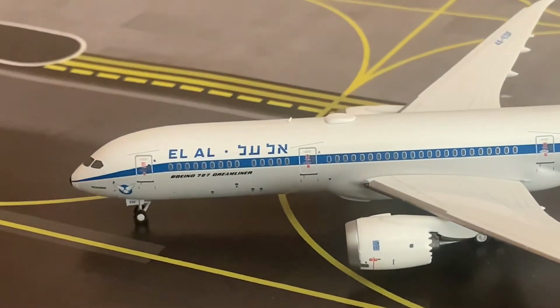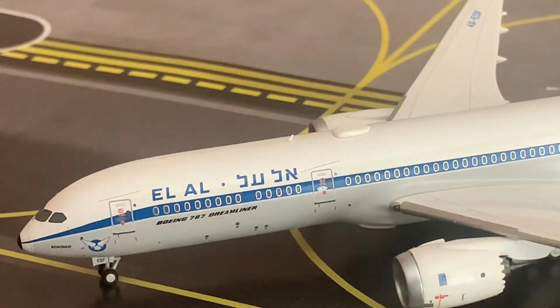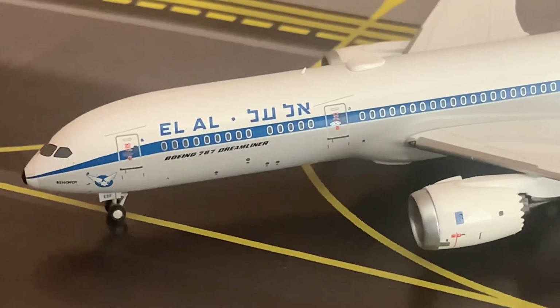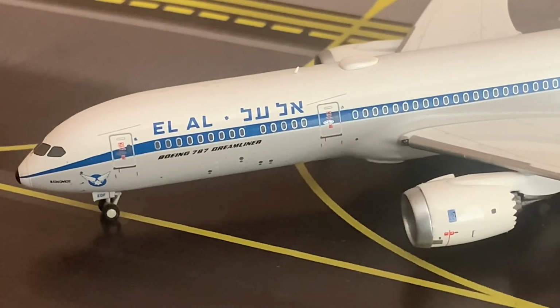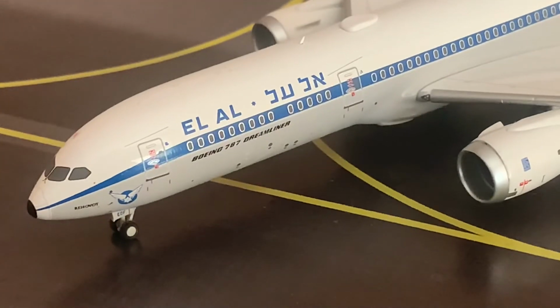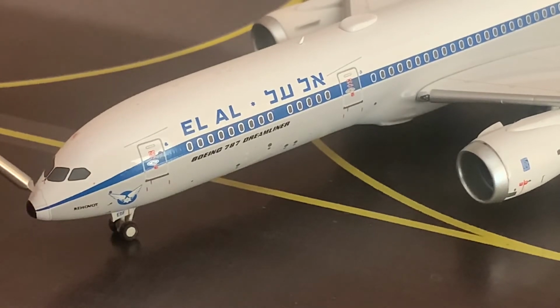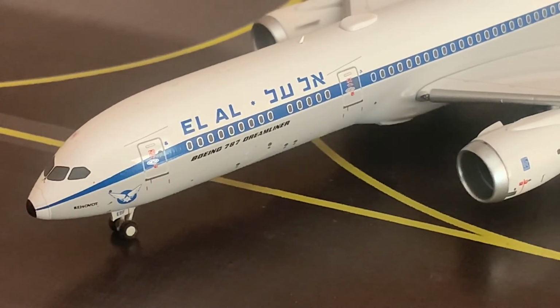So zooming in on the front of the aircraft, also known as the nose of the aircraft, we have the nose cone, which is just here, right on the tip of the nose, a small black dot. You may be able to make it out just there, and then above that are the cockpit windows themselves, and of course here is the nose cone, as I mentioned before.